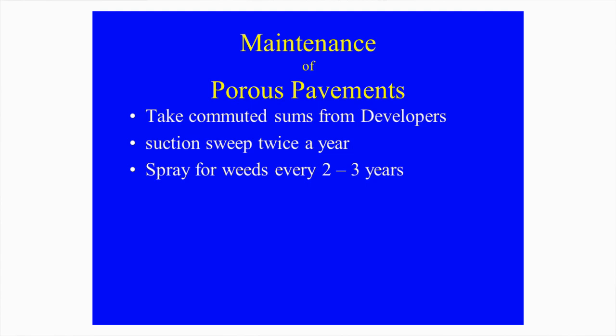Maintenance of porous pavements. Take commuted sums from developers. We've been doing this for the last 10 years. Basically, I worked out a commuted sum of about £8,000 to do a small development. And that'll maintain it for 25, 30 years with that and some weed killing as well.